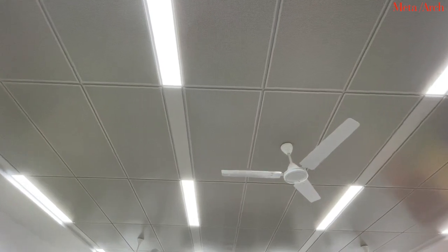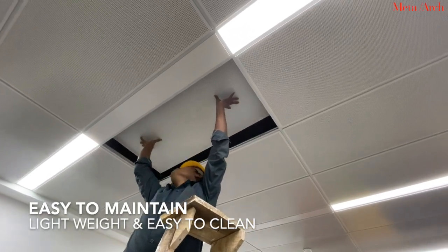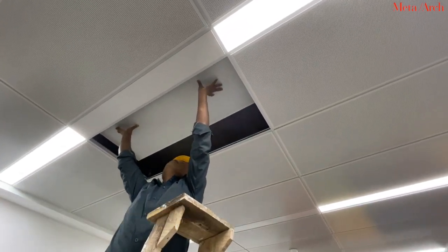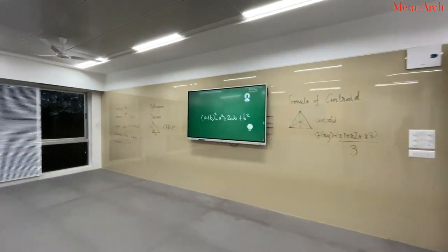The ceiling is a special tech zone style modular metal ceiling. This allows us to visually conceal all the above ceiling surfaces and cabling. The individual panels have a fiber lining, thereby enhancing the acoustical comfort of the classroom.